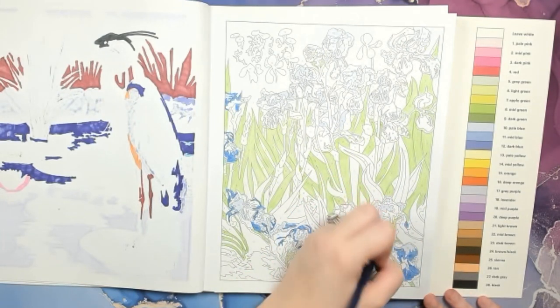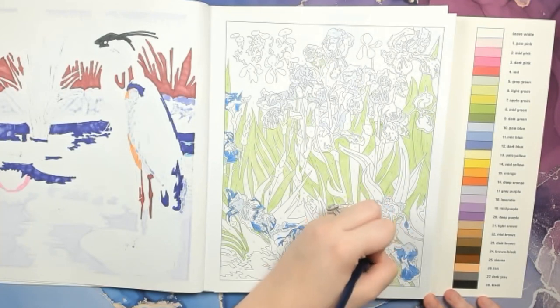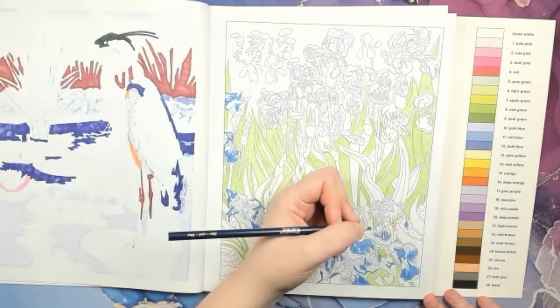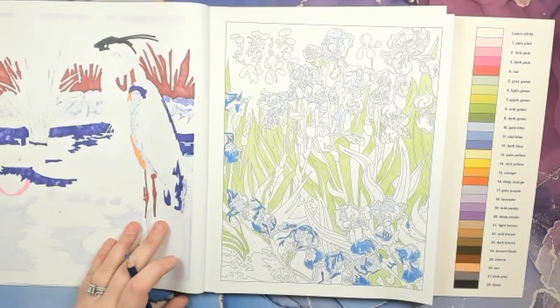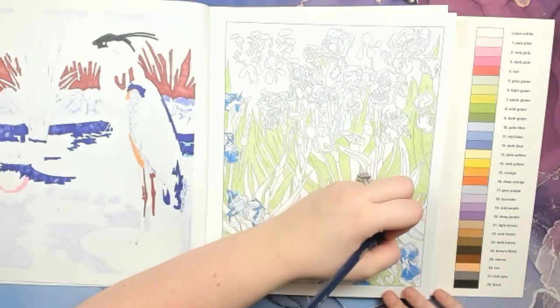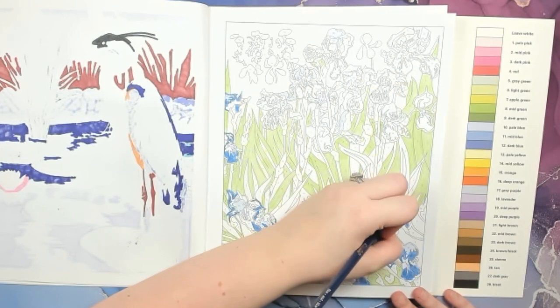I was thinking, since I annotate my books, I use those little book tabs to keep track of my coloring pages. I was thinking of using those. I've seen people use those, and I use those for my books for annotation. I don't annotate all my books. Do you guys know what annotating is? Basically, it's for my favorite books.